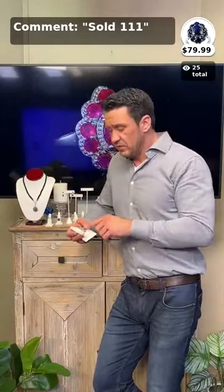Why? Because you're getting top gem quality on your center stone. You're getting the look of VVS diamonds surrounding it, probably with more sparkle and pop. And you're getting it all for $17.50 on budget pay if you want to do that today. Less than $20 gets it home. You're not going to pay any shipping.